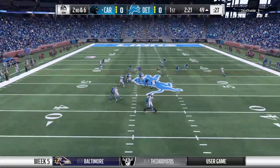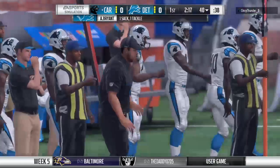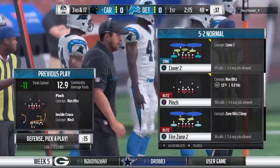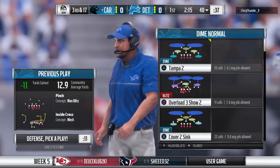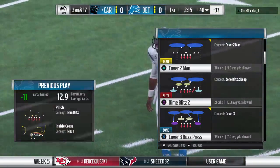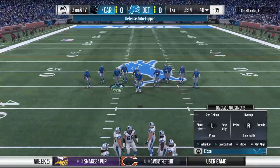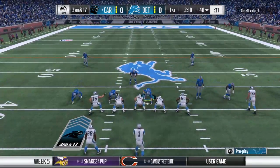Here's Newton now on 2nd down. And they get to Newton and take him down for the sack. Armani Bryant in there to bury him for a loss of 11. So now Cam leads the Panthers up following the sack. Carolina facing 3rd and long.